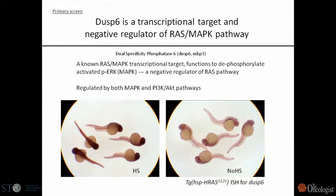It's a dual specificity phosphatase 6, and it functions to dephosphorylate MAP kinase as a negative regulator. So MAP kinase gets activated, this thing gets activated, it then stops the pathway from working. If we take our heat shock fish, and here's no heat shock, but then if we heat them up, you can see all throughout the entire embryo, DUSP6 is transcriptionally activated.